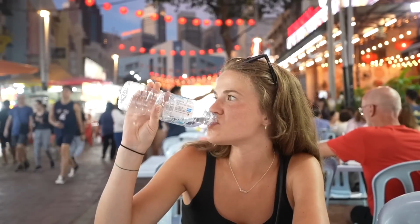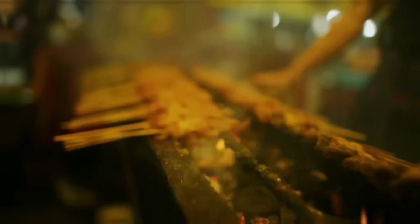So I'll be honest with you guys, the Hokkien mee was not our favorite. It just wasn't. I'm not gonna tiptoe around it. It was not our favorite. But we do need to wash it down with something, and if you can't tell from how fast I drank this water, I'm pretty thirsty. So let's go get a beer.